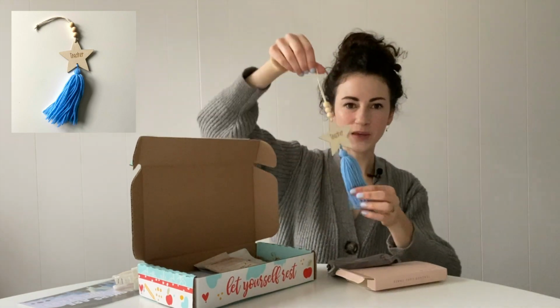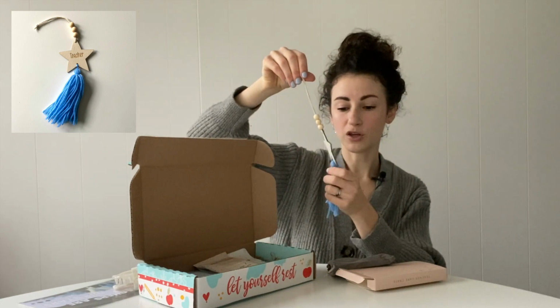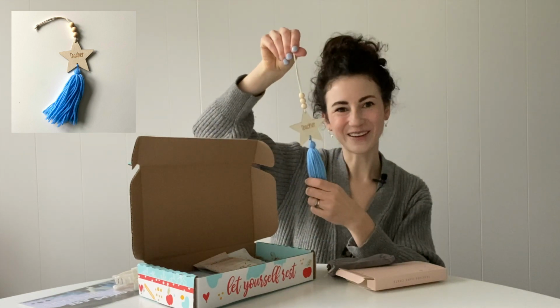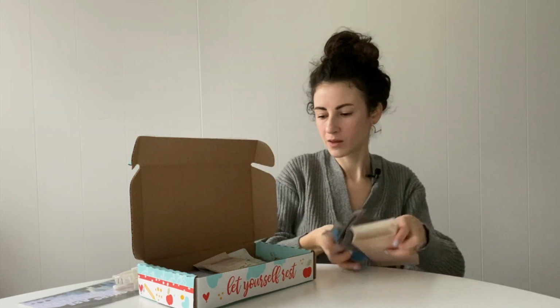You have these wooden beads and this pretty blue tassel. So if you celebrate Christmas, this would look nice on your Christmas tree, but also just works as general decor if you don't.